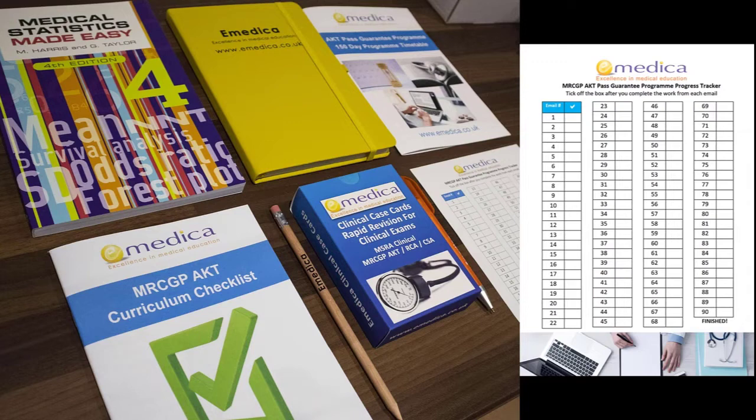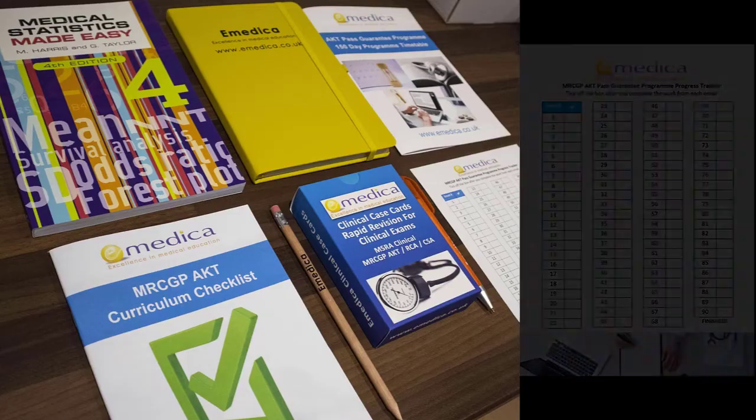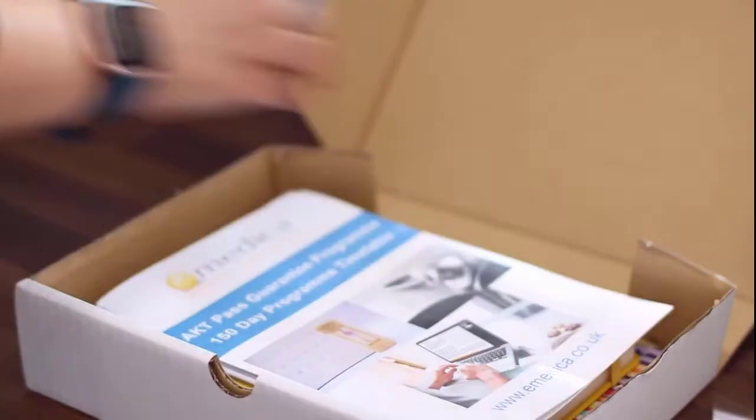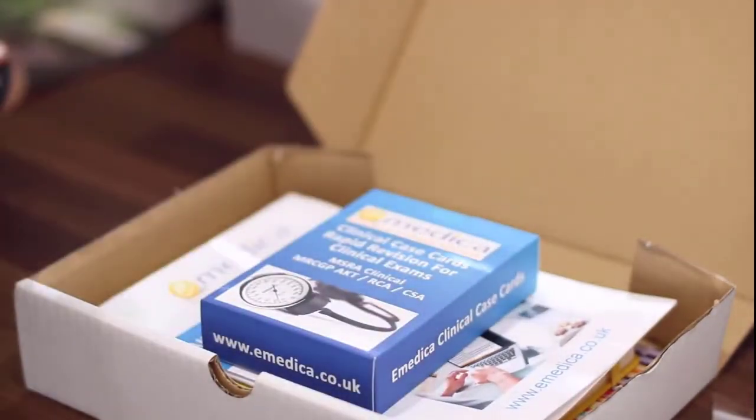You're doing a lot of mocks then, you've got your tailored individual learning plan by this stage, and it's really satisfying to come to the end of it. Everything's ticked off, and you've ticked off everything in your curriculum checklist. You've done your mocks, you're ready for your exam. So all of that gets packaged up nicely, so you've got everything that you need to get you started, including a pen and a pencil.